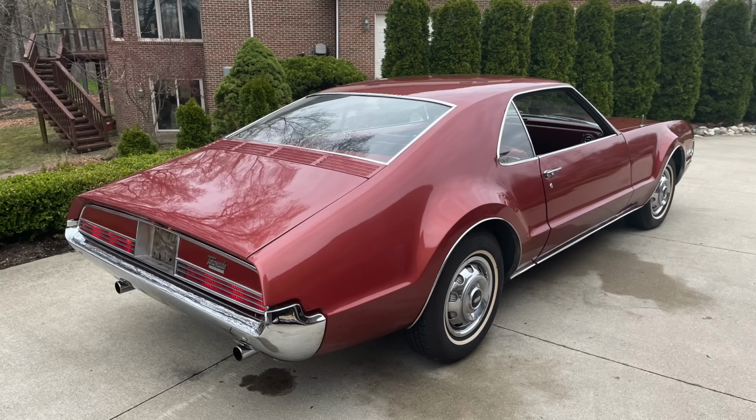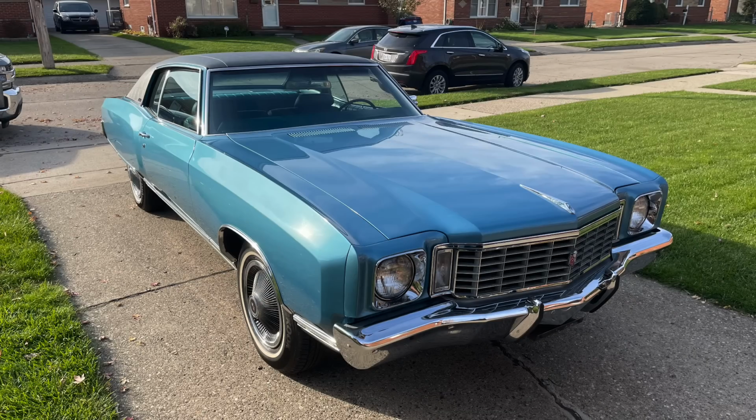And as we transition to the 72 Monte Carlo, we see another issue with these vehicles, and that is big chrome bumpers. Now, the bumpers got even bigger after 1973 and 74 because of impact standards, but notice the big chrome bumper. Well, these are expensive because chrome plating has become a very challenging process to do in an environmentally friendly way, so it costs a lot more than it did back then.